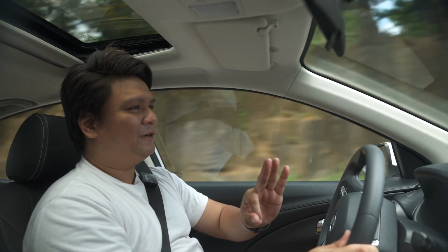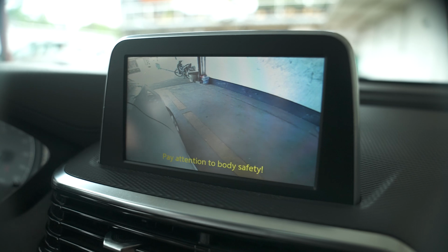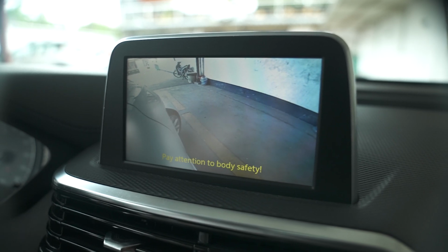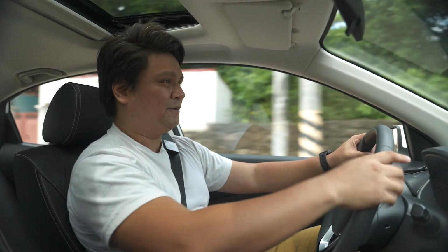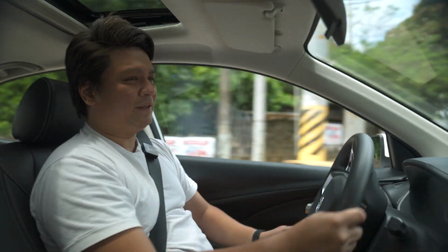The blind spot monitoring system here, the blind spot camera, actually faces forward, so you know exactly where the front of the car is going to pass through. So that's great for parallel parking forward or going through tight streets, because you can see this part, but you can't see that part. So I think that's genius. I think that's perfect. More cars should be doing that.